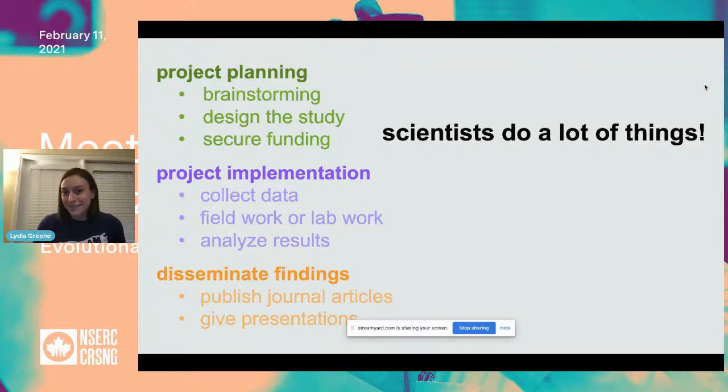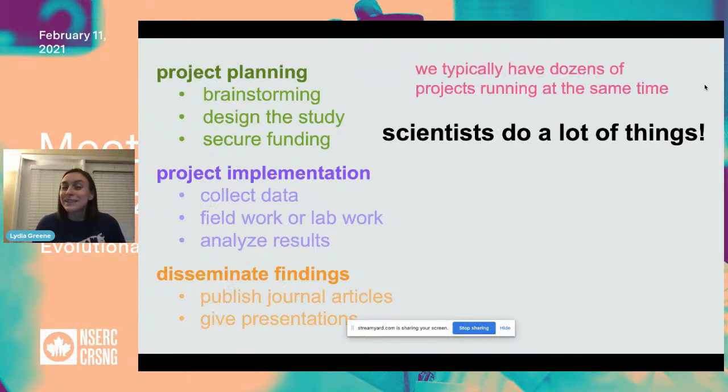This sounds like a lot of work, and it is, but the reality is that scientists usually have a dozen or so projects running at the same time. This is because any single project, from planning all the way through to publishing, can take anywhere from a year to even 5 or 10 years to finish. So this is a really, really long process, and we tend to run multiple projects at the same time that are in various different phases of completion.